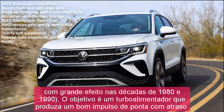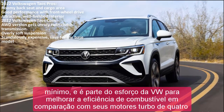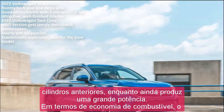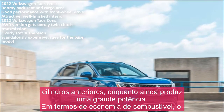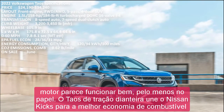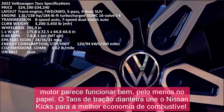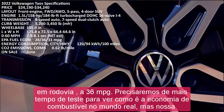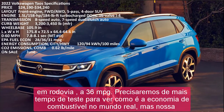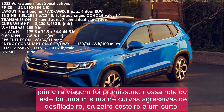What about performance? As for power delivery, that depends on how many wheels the 1.5T can potentially power. We tackled our first loop in a front-wheel drive Taos, which pairs the 1.5T to an 8-speed conventional automatic transmission. So equipped, it offers snappy acceleration, barely noticeable turbo lag, smooth upshifts, and quick downshifts. As an added bonus, the engine idled so smoothly that once we turned the stereo on, it was difficult to detect when the auto stop/start system, which shuts the engine off at stoplights, then restarts it automatically, was active.